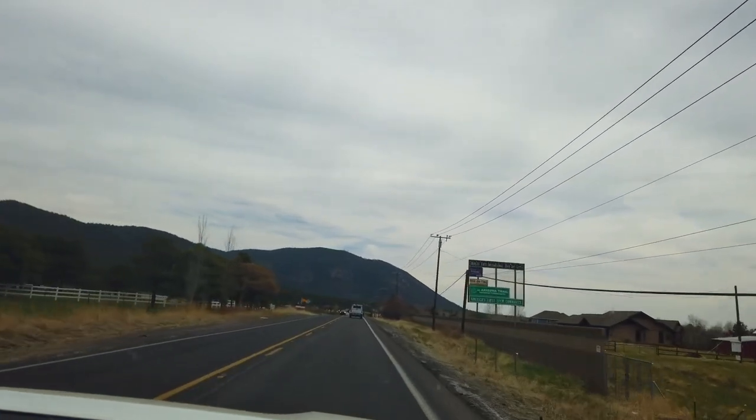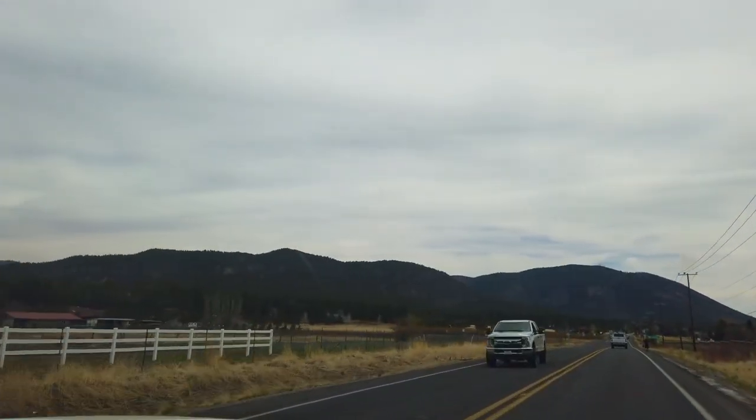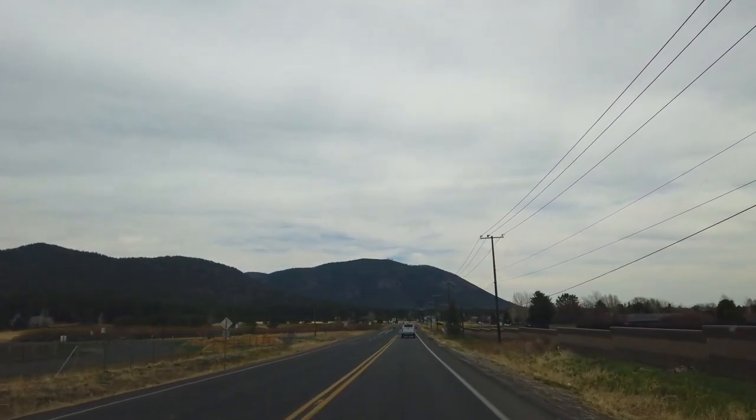The museum is just a few minutes from here. We should be there. This looks beautiful. Look at that. Some mountains. Somebody hiking there. That's what is common here.